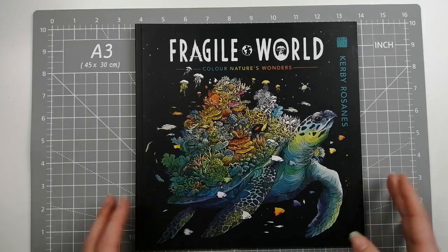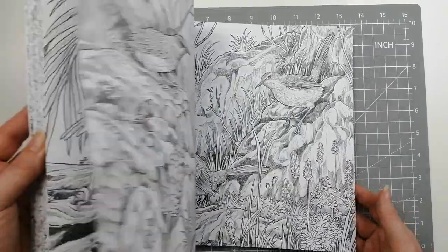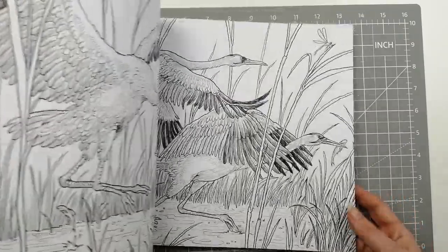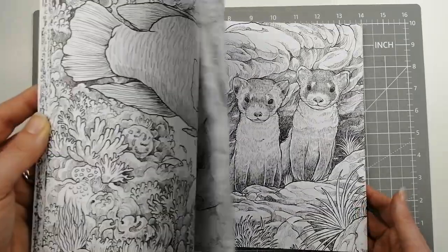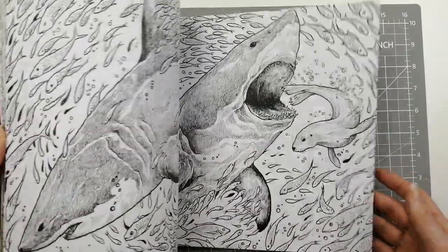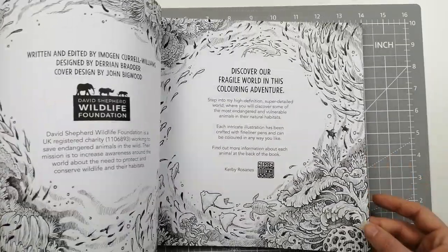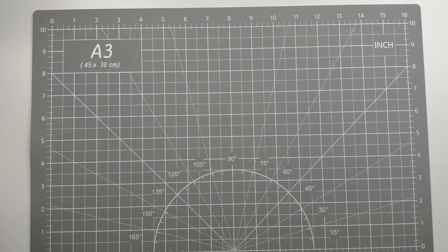I have Kirby Rosanna's Fragile World. No, I'm not giving away my Fragile World. This is an extra copy that someone got me. So obviously one of my friends bought it me for my birthday. I say that. The one she bought me I've got on my shelf. I already had the book. It's uncoloured, so I'm not going to keep the spare. I'll never colour one. I'm definitely not going to end up colouring a spare. So that one can go.